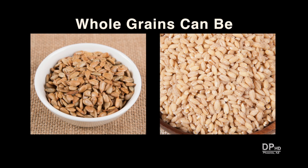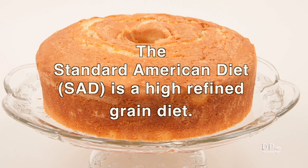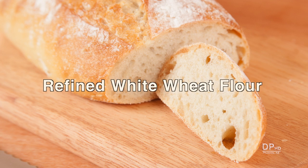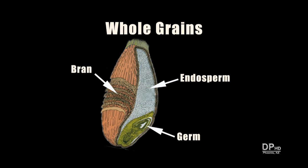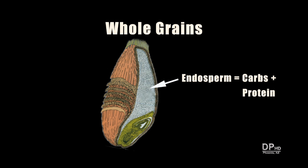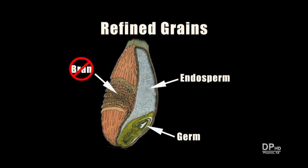Whole grains can be seeds or kernels. Some diets recommend eating seeds, while discouraging eating kernels like wheat, rye, and barley. What some people refer to as the standard American diet is a high refined grain diet, consisting of refined white wheat flour and refined white rice. Whole grains have three parts: the bran, the endosperm, and the germ. The endosperm provides mostly carbohydrates and protein, the bran provides fiber, and the germ provides fat. Refining eliminates the bran and the germ, leaving the carbohydrate-rich endosperm.